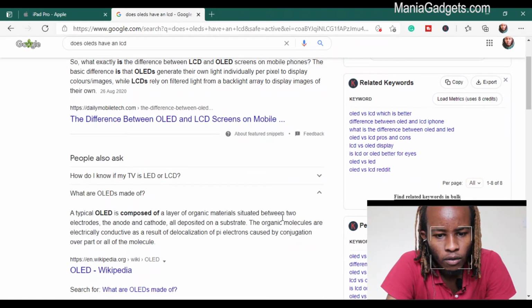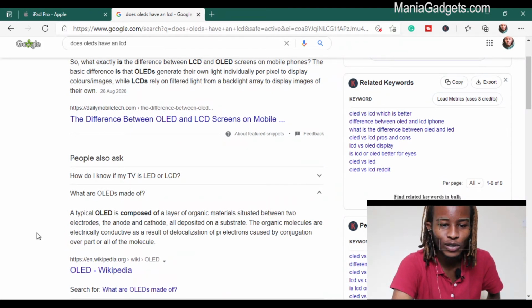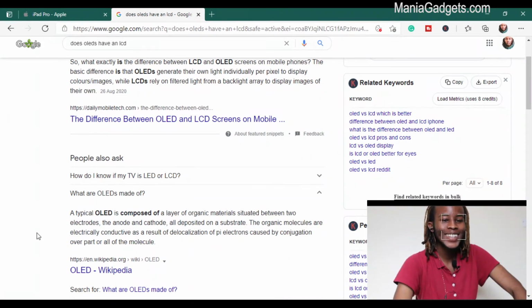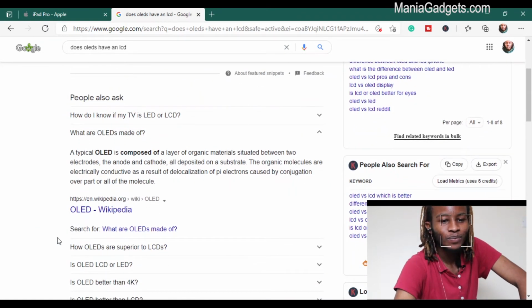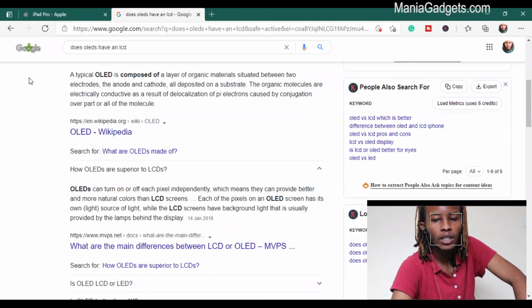A typical layer of organic material is situated between two electrodes and the cathode or the substrate. The organic molecules are electrically conductive as a result of the localization of pi electrons caused by conjugation. This is crazy. Can turn off each pixel. Okay, more natural colors than LCD screens.